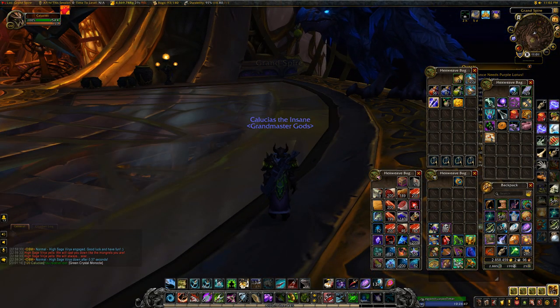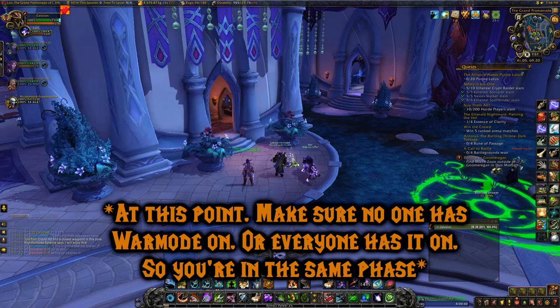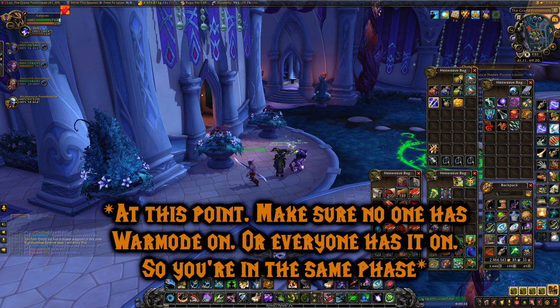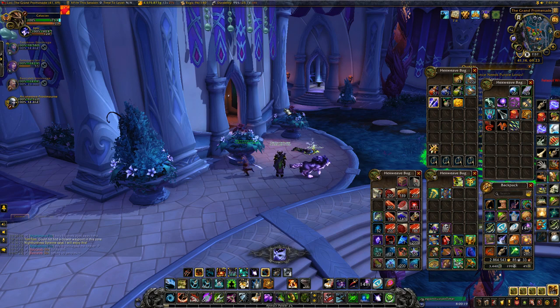Now let's go to the next part of this. Okay, so the next part of the hive mind has been discovered, and you actually need a group of five people. Four of the people have to have at least one of the different monocles. So you need at least one person with red, one with yellow, one with blue, and one with the green monocle. And then the fifth person, which in my group is going to be me.